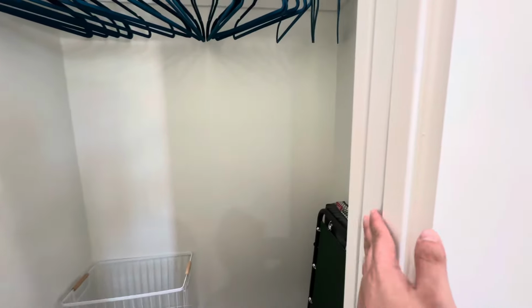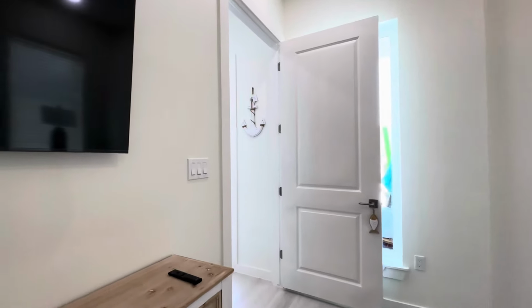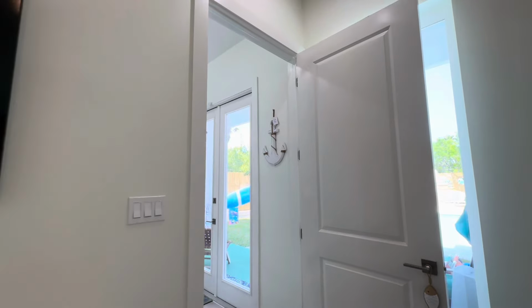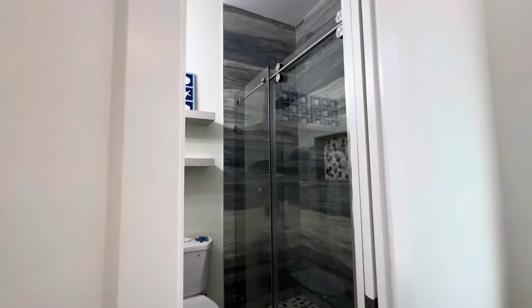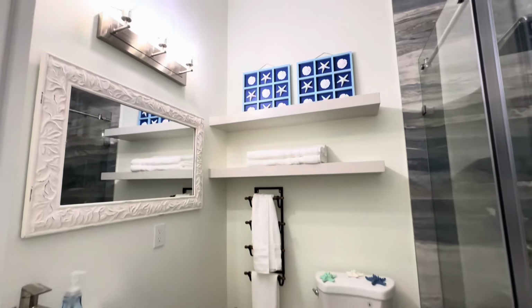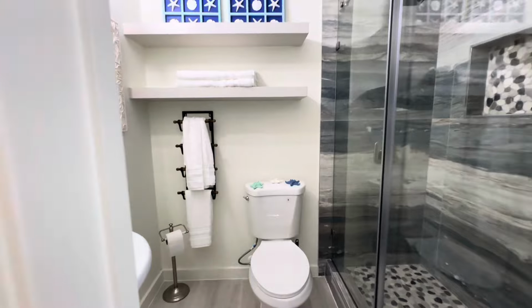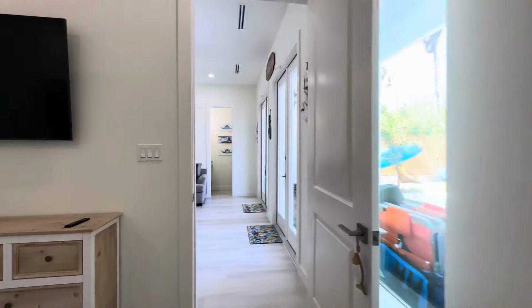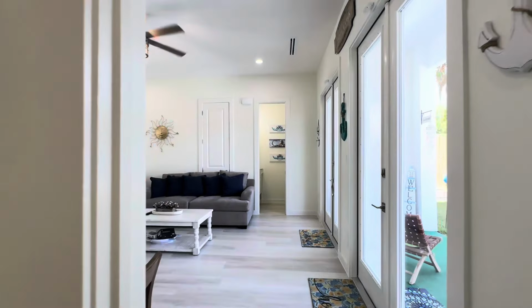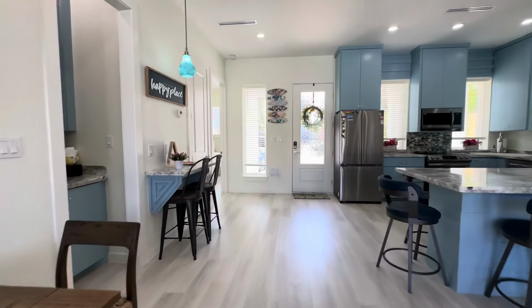Like this, you got a pocket door over here. Get a nice, big, beautiful window. And check out those flush boards. You got another pocket door. Glass sliding door. You got your sink. Wow. Look at that. And then now we're going to go ahead and check out the other room.